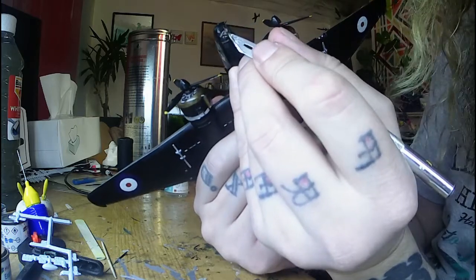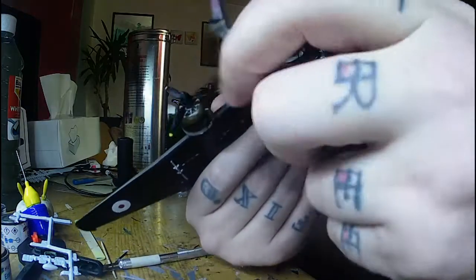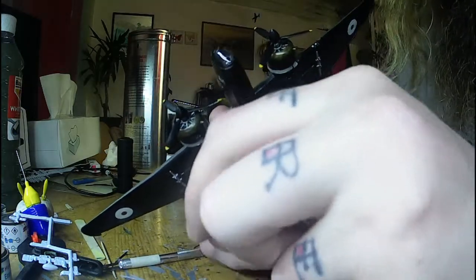I'd have scared him with that white bit, and I remembered I'd put like a double, triple layer on that bit to get the shape. So yeah, that was a scary half a second.